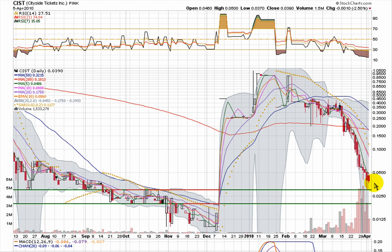So I'd look for this, if it wants to turn, it can do a couple different things. Maybe we'll see a doji down here on the bottom. I'd be more apt to believe that this thing, when it finally starts to go, is going to move pretty decent.